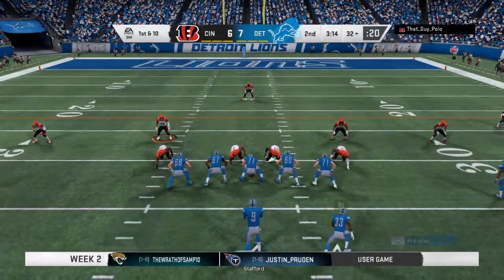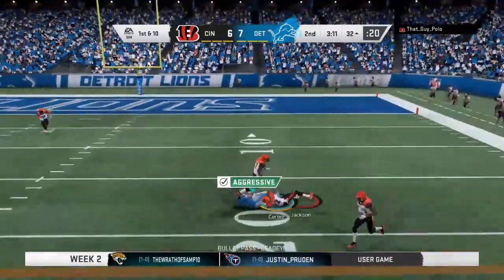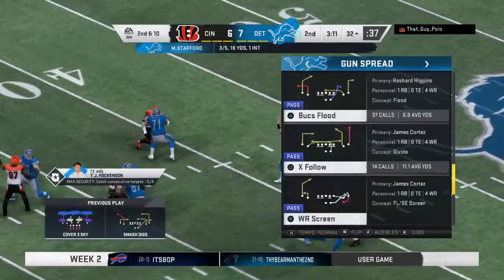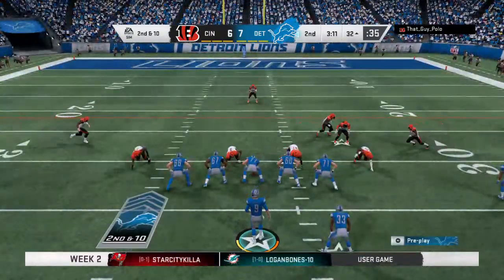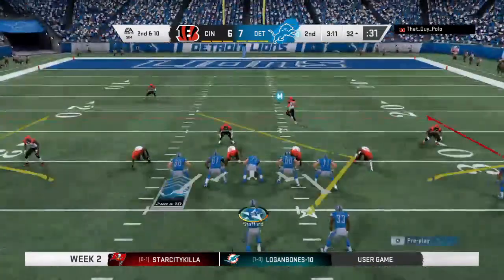From the 32 now, here's 1st and 10. Now it's Stafford. And that is incomplete. He couldn't hold on through the contact. Brings up 2nd down. That would have been a great catch, but it's real difficult to hold on to it because it was contested all the way. Would have been a great play if he'd been able to haul that one in.